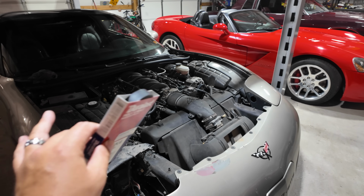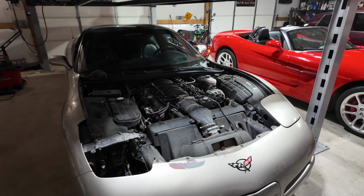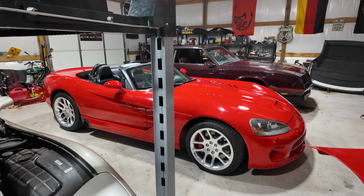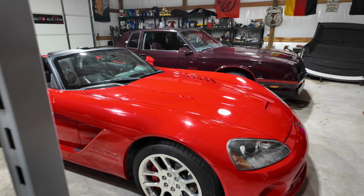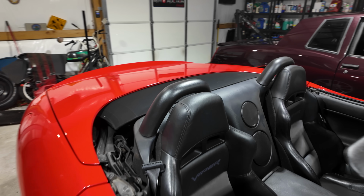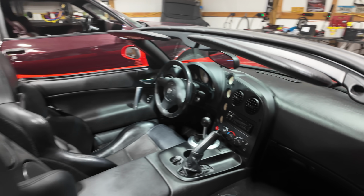So very soon, we should be able to put this car back together again and hopefully take it out and start driving it. Or it's going to end up just like the Viper, and it's just going to sit in my garage where it's never being used. The color on this thing, fire red, man. What a phenomenal car.